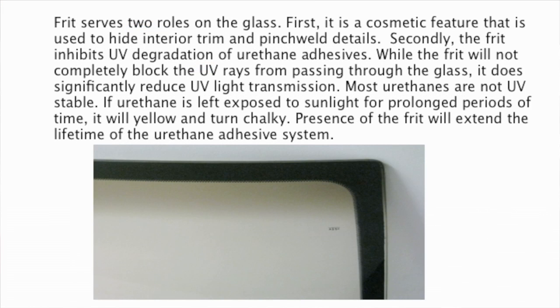This little black strip around is called a frit. A frit is designed for two purposes. First, it keeps the ultraviolet rays from the sun from attacking the adhesives and causing them to degrade and then not work properly. The other is to cover the interior trim.